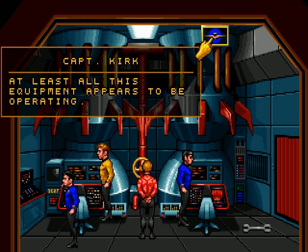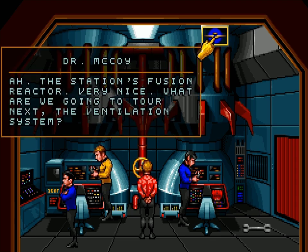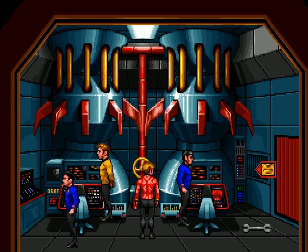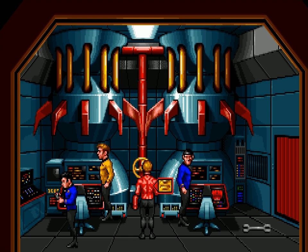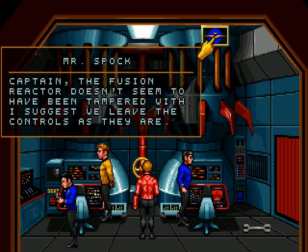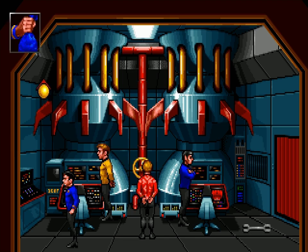At least all this equipment appears to be operating. Yeah, because if we didn't have power, that might be a problem. Oh, the station's fusion reactor. Very nice. What are we going to tour next? The ventilation system? Well, you say that, but that is what this vent is for. Sir, I'll watch the door so we don't get cornered. Captain, the fusion reactor doesn't seem to have been tampered with. I suggest we leave the controls as they are. All right, so let's not worry about that.